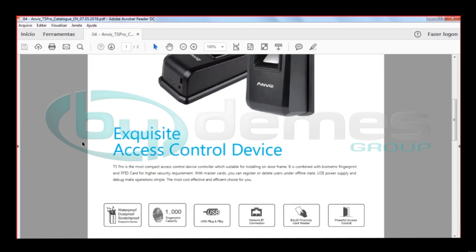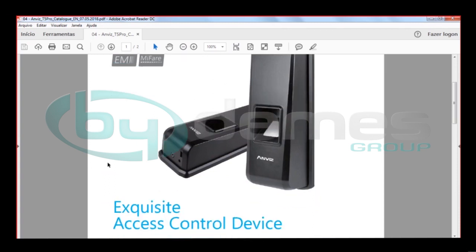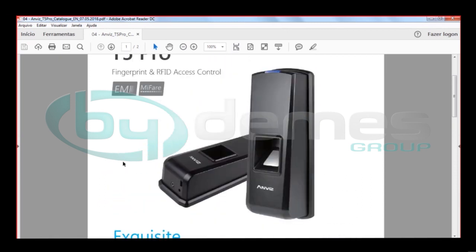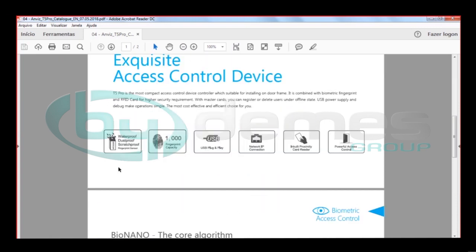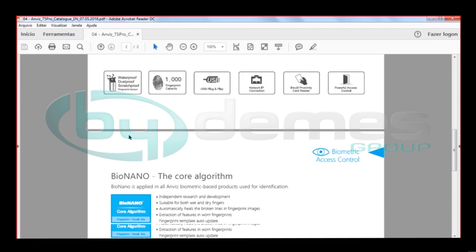So just to make a brief of this device, it combines fingerprint recognition with RFID card. It can be one or the other. From what I have seen until now, it cannot be both. Maybe the new device can work with both frequencies, but I don't think so. By default, it comes with EM, 125 kilohertz, but you can replace it with a MIFARE module and use 13.56 megahertz or other kinds of card frequencies.